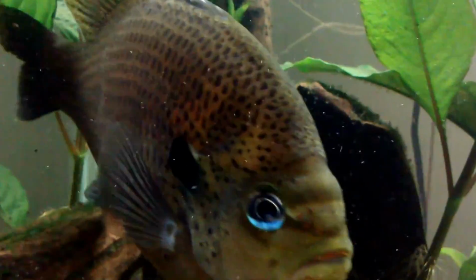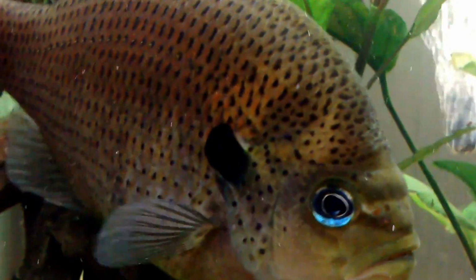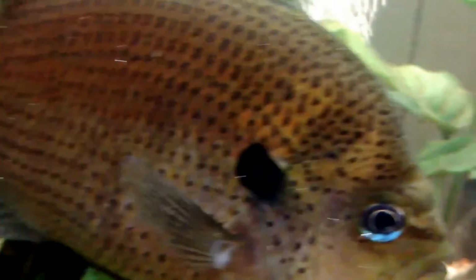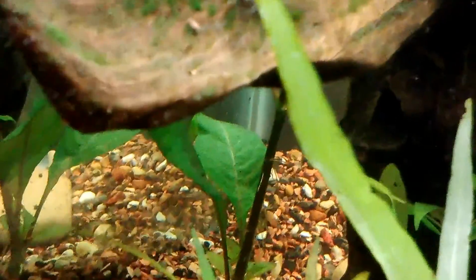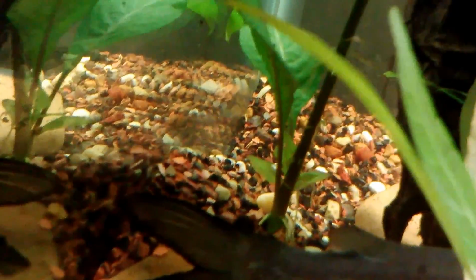There's the troublemaker, always wanting to build beds and mate, which I really need to get a female for him so he can hurry up and mate and go on about his business without destroying my plants, uprooting them all like that. There's one other temple plant there.